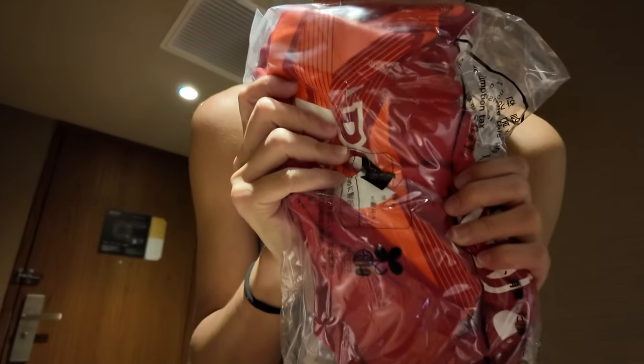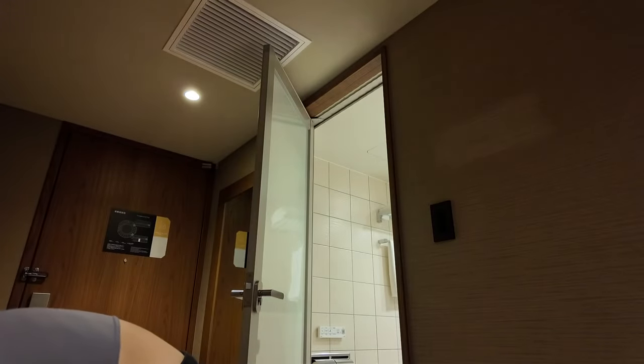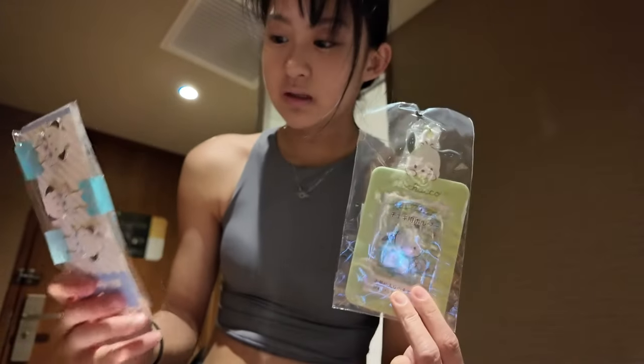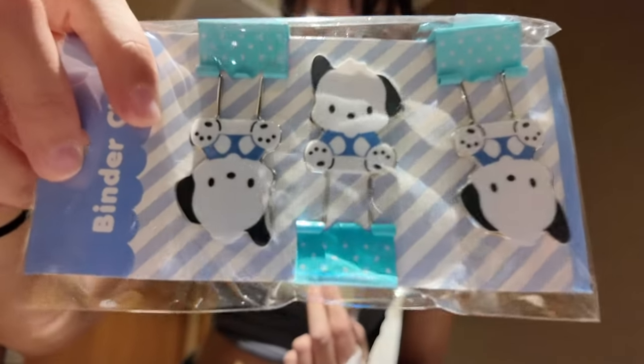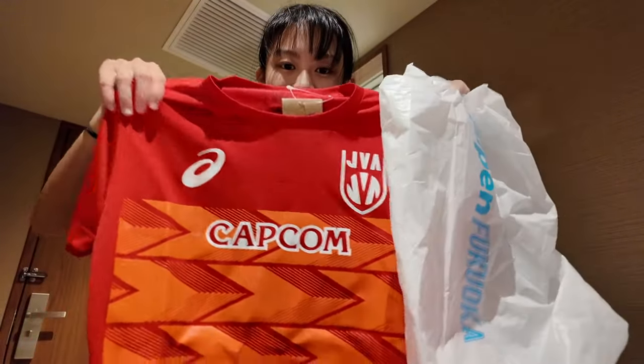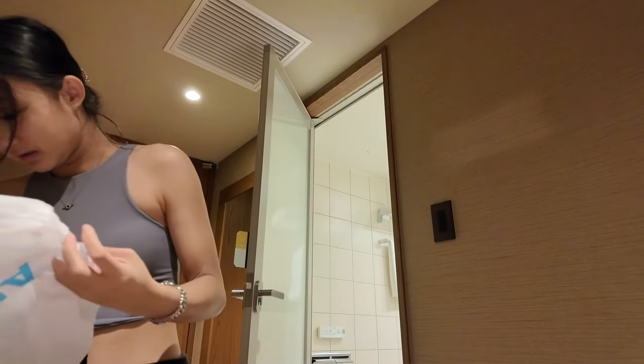Got volleyball jerseys. Got many Pochaco things. So this is like a card holder. And these are some cute clips. Oh my god, it's so cute. So, the jersey. Cute. And yeah, that's pretty much it for today.